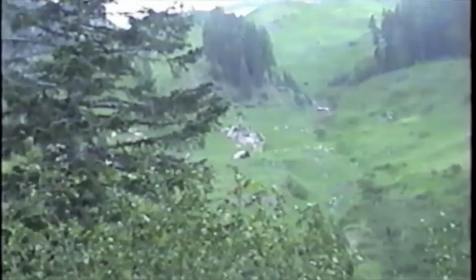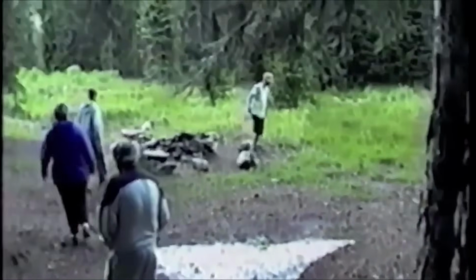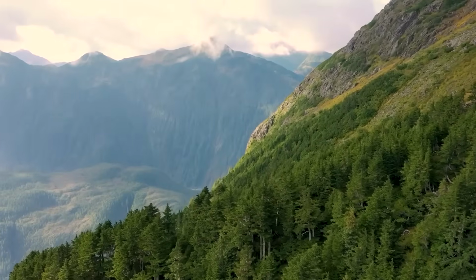A shaky camcorder video from 2001 might be one of the best pieces of Bigfoot evidence ever recorded, captured during a youth camping expedition in the mountains. The footage, known as the Marble Mountain Bigfoot video, was filmed by a youth group leader named Jim Mills on a trip in Northern California. Jim had led a dozen teens into the Marble Mountains wilderness for a week of backpacking.